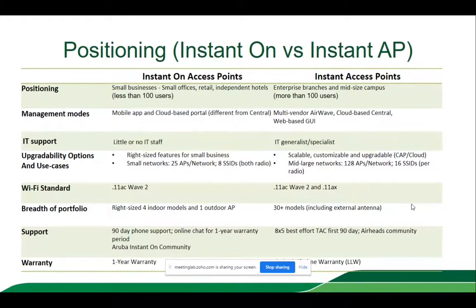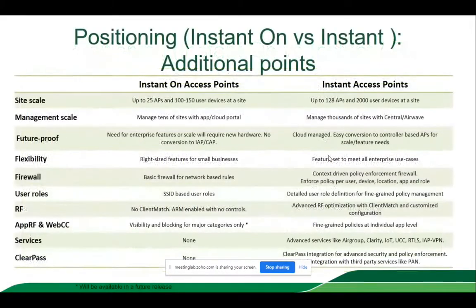Wave 2 access point is there. And still we have this 90 days telephonic support available. Online chat is available. 1 year warranty is there. So this is the comparison between instant on and our instant access points.